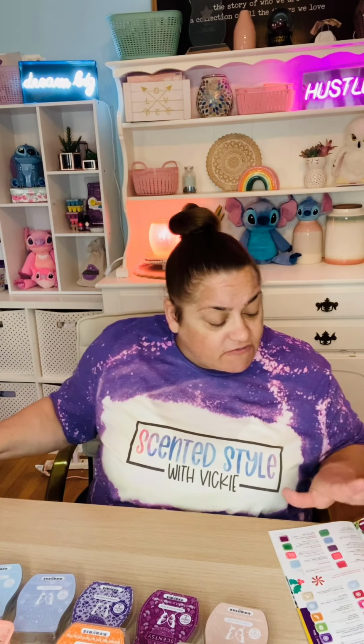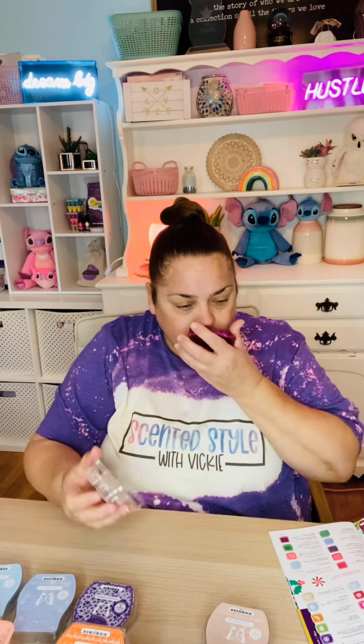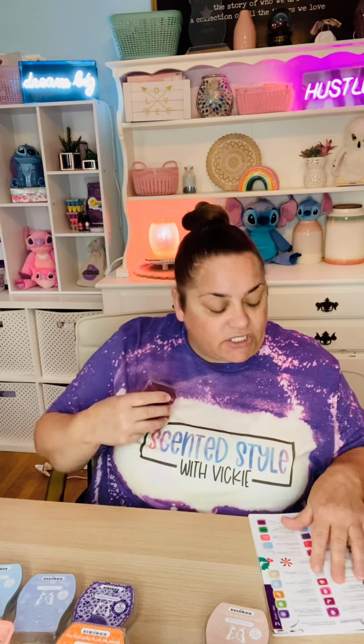All right, so which one is the first one? Black currant and plum. I remember this one being just kind of like, okay. So let's go ahead and check this one out. I love the color. It's this beautiful maroony, plum color, obviously plum. Let me smell the inside. Okay, there's some sort of woods that I'm not a fan of, and I don't believe it's a wood scent. I don't remember. No, it's not a wood scent, but this one to me is just okay.